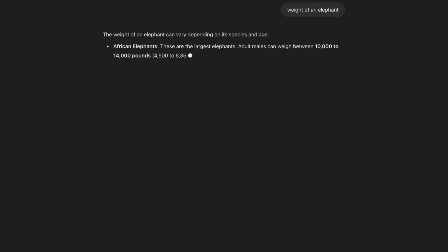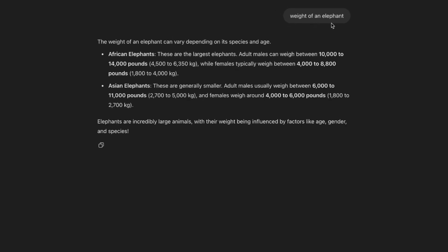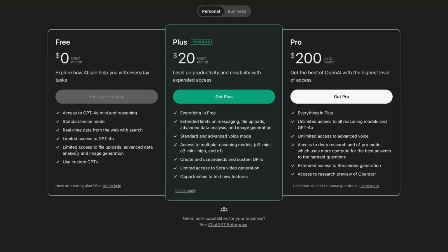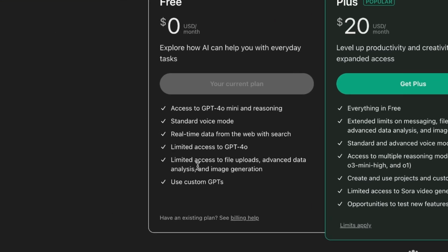So let's try searching for weight of an elephant, and there you go, right away it gives me the answer. I think the biggest challenge with the free plan for me will be the limited access to file uploads and image generation, since I would like to use it for making videos and a couple other things. And then it'll be interesting to see exactly how limited this 4.0 model is, and to see if I'll be able to make it through a whole day's worth of work.